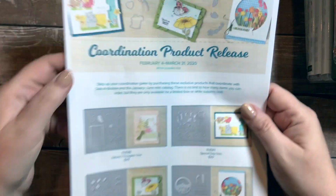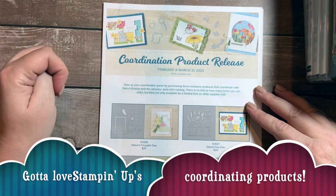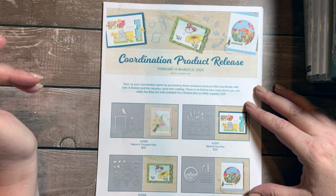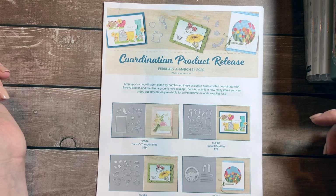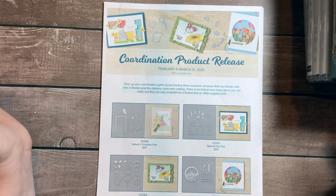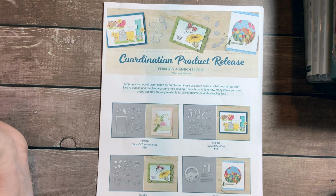And the last thing I was going to talk about for this one is the coordinating product release. This is still ongoing. This is only available while supplies last, and currently they're all still available. I just checked today. So this is good through March 31st. And these are exclusive products that are going to coordinate with your Sale-a-bration and your mini catalog. And there's no limit to the amount you want to order, but they're only available while supplies last.